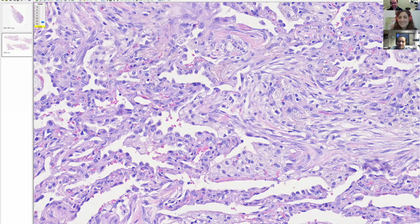Yeah. I think it's a great discussion. I just want to make one more point about this case, is that these plugs of fibroblasts, I sometimes see people call these fibroblastic foci, and while they are foci of fibroblasts, we reserve that term for when we're talking about interstitial lung disease and these fibroblasts within the interstitium. And so the most correct term for these is fibroblastic plugs or Masson bodies. Just another teaching point. Yeah, that's correct.